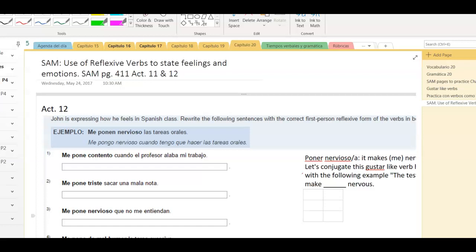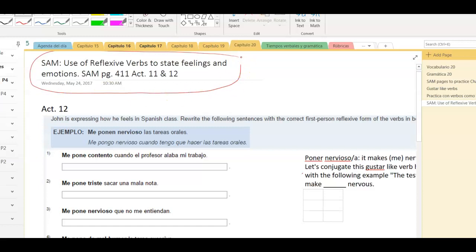Hello guys, good morning. So today I'm going to use a tutorial for the class because I want to explain a little bit of the content from this chapter. So the first thing today is we're going to work on this page that's called Some Uses of the Reflexive Verbs to State Feelings and Emotions.